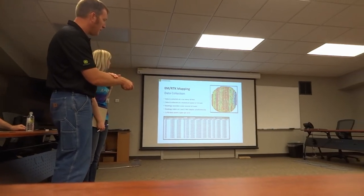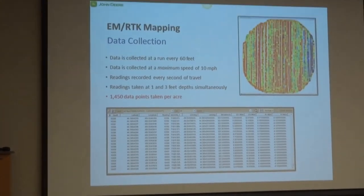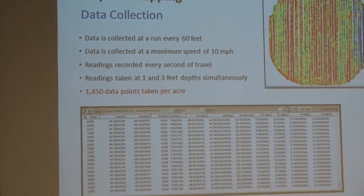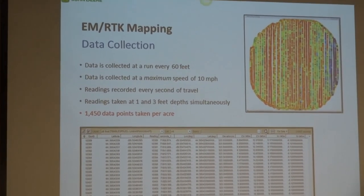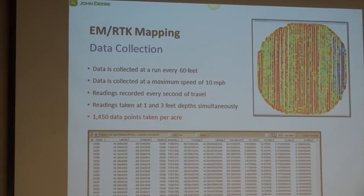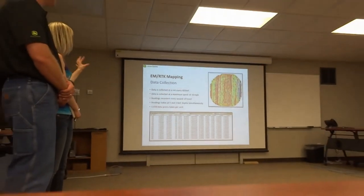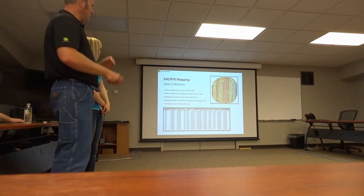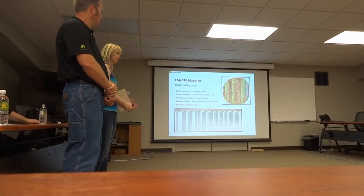We take all of these little points along the way every second, put them into a field computer, and then we make an Excel spreadsheet. Maximum speed is 10 miles per hour. 60 feet swath, so about 20 meters width.